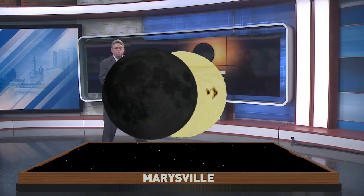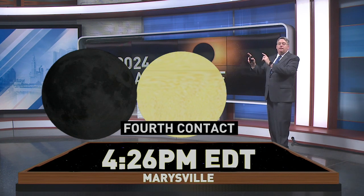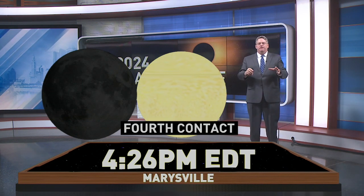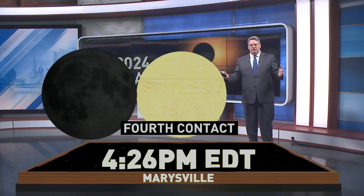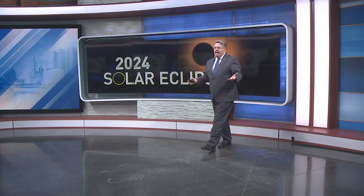And then we see the moon retreating from the sun for the next hour or so until we get to fourth contact. That's when the last sliver of the moon finally moves away from the sun. That happens at about 4:26. So all in all, the whole process takes about 2.5 hours.